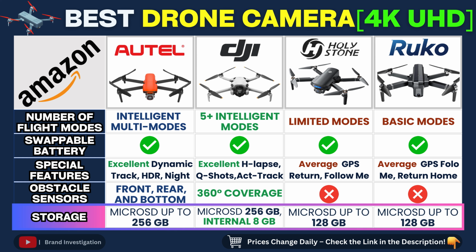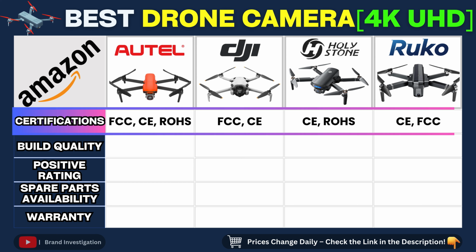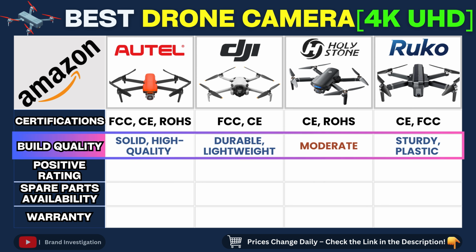Regarding storage, Autel uses microSD up to 256 GB, DJI supports microSD up to 256 GB with internal 8 GB. Holy Stone supports microSD up to 128 GB, and Ruko also supports up to 128 GB. For certifications, Autel is FCC, CE, ROHS, DJI is FCC and CE, Holy Stone is CE and ROHS, and Ruko is both CE and FCC certified. On build quality, Autel is praised for its solid, high-quality design.